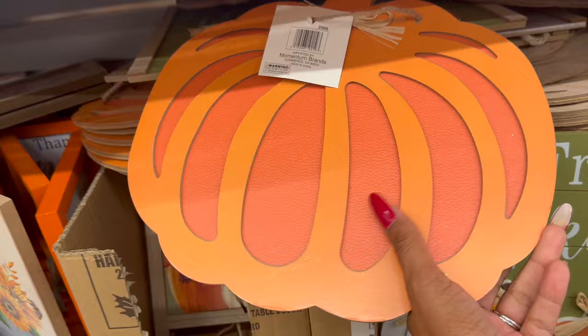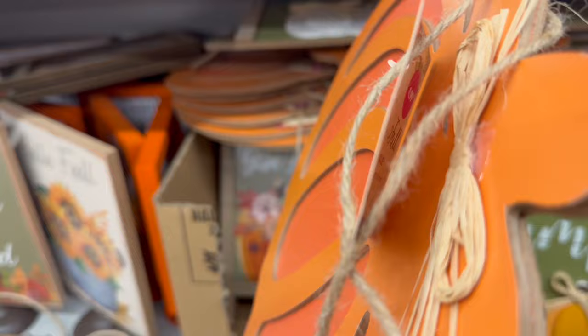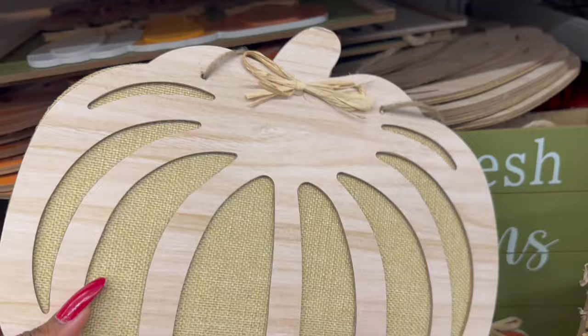That's super cute. Oh, and they have a regular faux leather. Love that. And they also have one with burlap as well. This one is $1.99. And then this is the one with the burlap. How cute is that for $1.99? That's super cute. And then I haven't seen these either. How much are these?